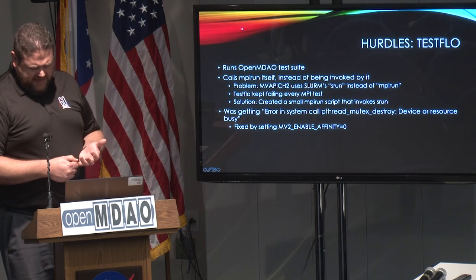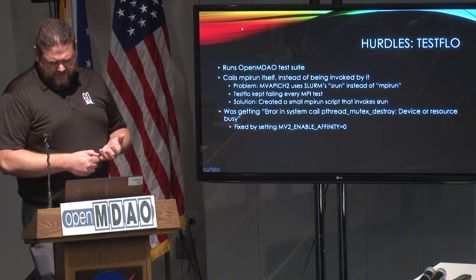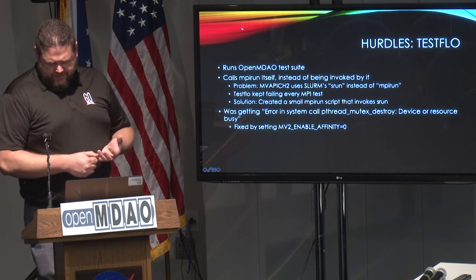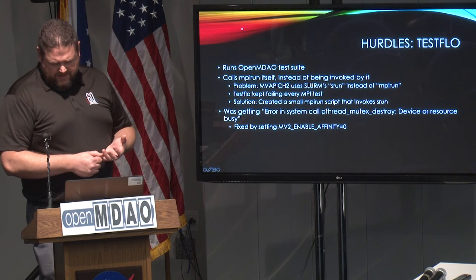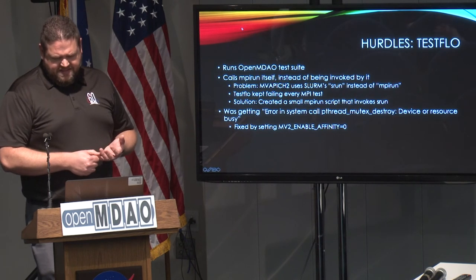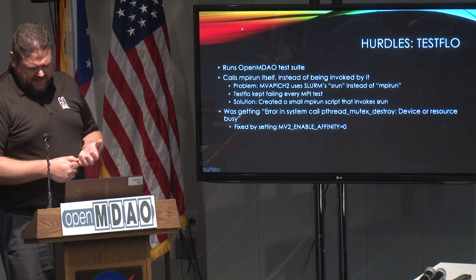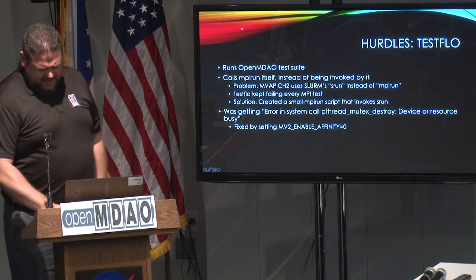And another problem we had was an error in the system call pthread_mutex_destroy, device or resource busy. We were able to fix that by setting the MV2_ENABLE_AFFINITY shell variable to zero, which prevented mvapich2 from trying to manage processor binding itself and left that to Slurm.